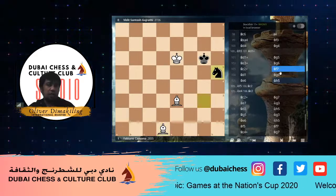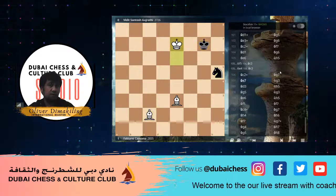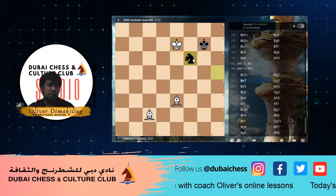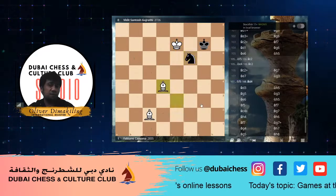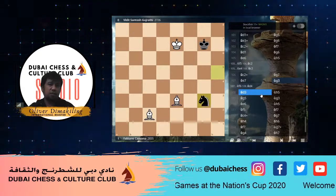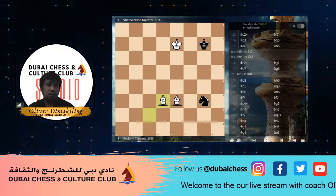So after knight h5, we have bishop c2 check. Nice. King e7, another nice move. This knight cannot jump to f6 because of this bishop to d4. All right, so he went to knight g3, and now bishop d3. Restrict, restrict.